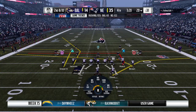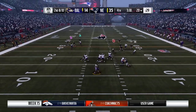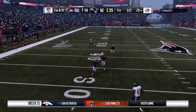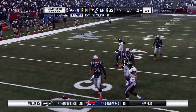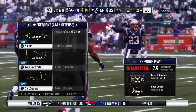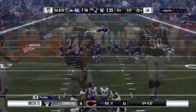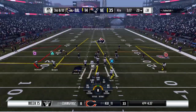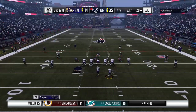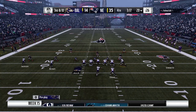But that's okay because the second part of that is if you don't get the completion, at least you've told the defense you're trying to stretch them out a little bit, and they may have to change accordingly. Another throw on second down, and this one incomplete as well. Oh, nearly picked. And maybe lucky there. This guy doesn't drop many defensively. Third down. So back-to-back incompletions, and that has him staring at a 3rd and 10.